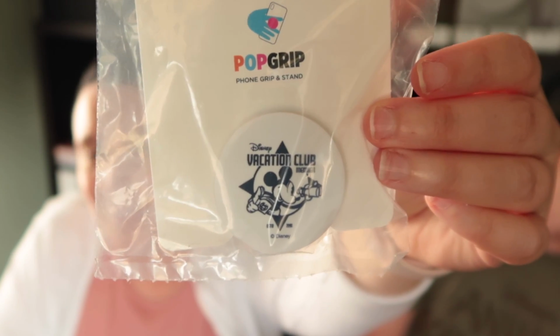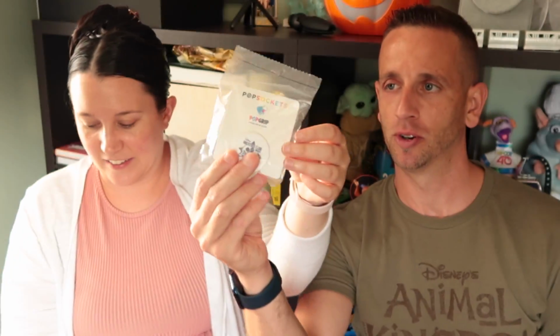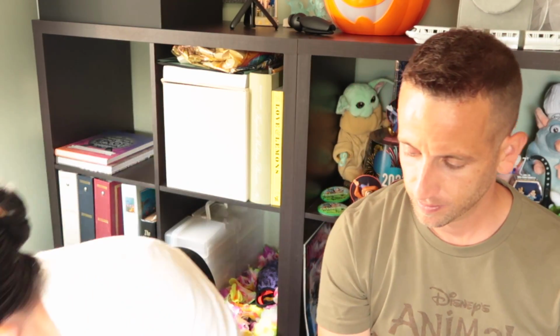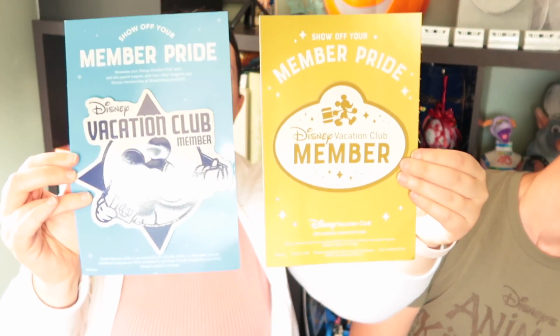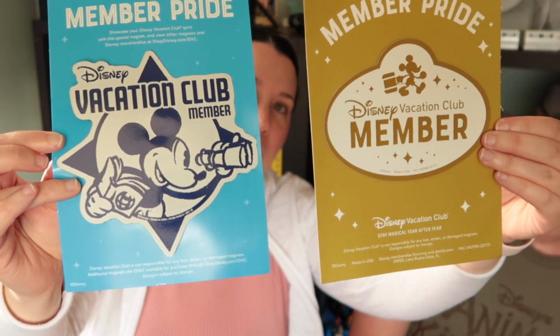And then we each got a Disney Vacation Club phone pop socket. Yes, I really do like those. Those are really cool. So we talked about having to get new phone cases so we could use those. Yeah, and it's got the logo on there. I bet these are on eBay already. And we also got 2 Disney Vacation Club member car magnets. We typically put them on like the refrigerator, but we got these as well.